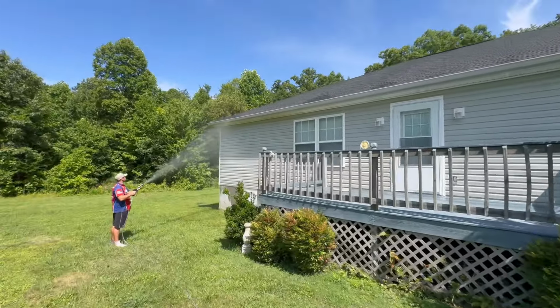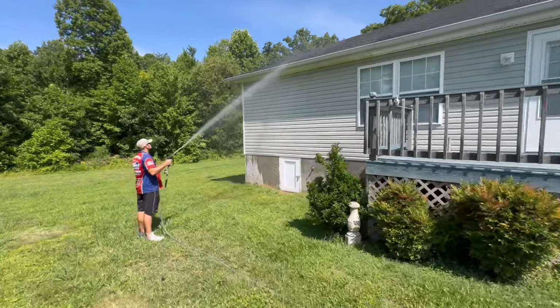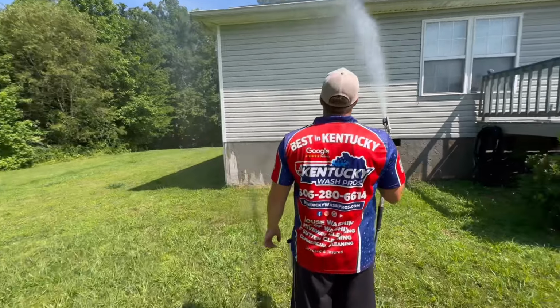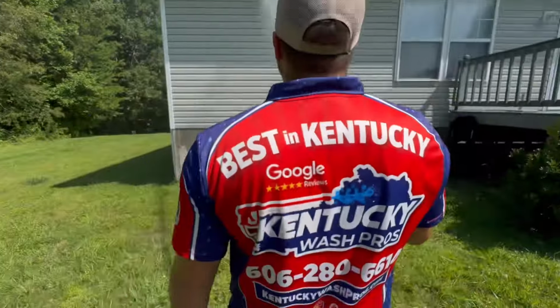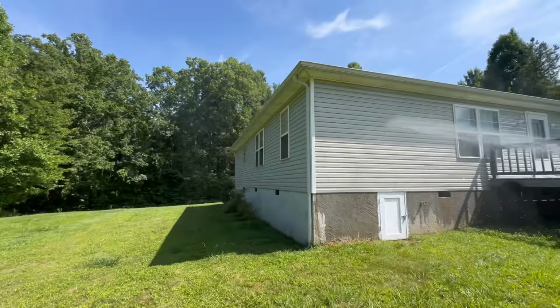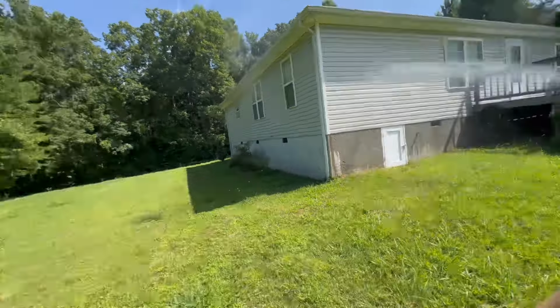Let's go ahead. It's actually fairly clean. Not that bad. So, 150 foot of hose pulled, 8 gallon a minute, 2.3 injector. Clean this house up.